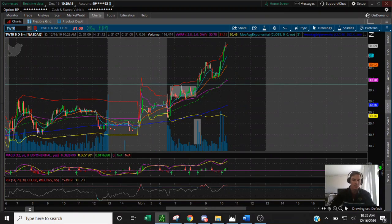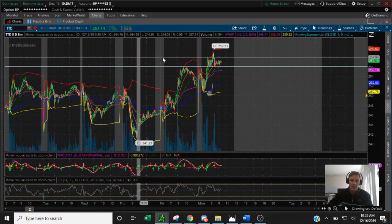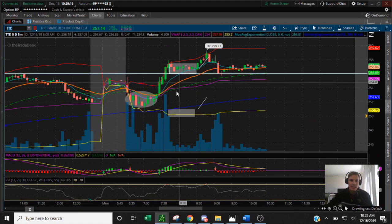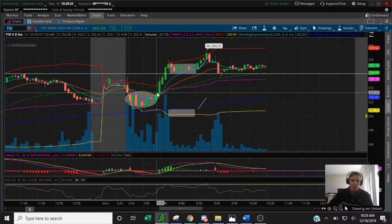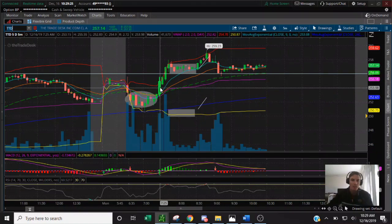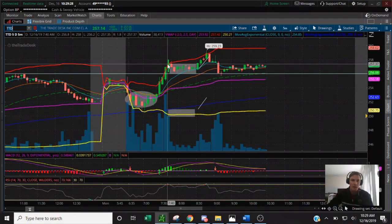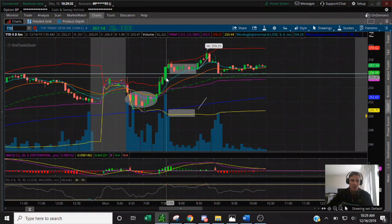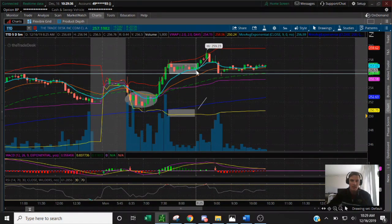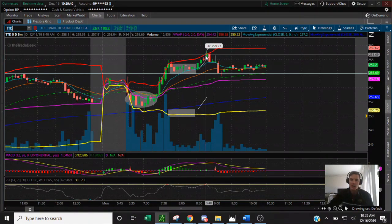If I even go back to the Trade Desk and jump into the 5-minute chart, here you can see once we had reclaimed that 21 EMA, as soon as we got right up to it, boom, volume comes in, pushing up. It consolidated a little bit, got closer, let the moving averages catch up, because we were distanced here. As soon as we get close to that 21 EMA again, buyers come back in and push this stock higher.